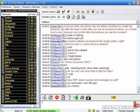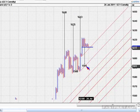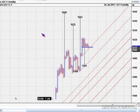A 100 pip FX chart is quite a long-term chart. So, I mean, you wouldn't look to day trade with a 100 pip chart. That would be something where you're looking much longer term.